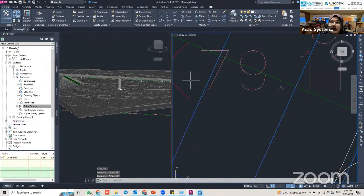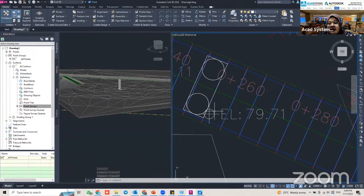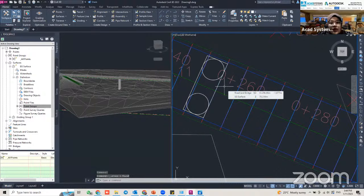So if you find this method too many steps to add the structure, I recommend to you to export this project to Revit and add the structure column and foundation in Revit. So that I find that way is a more easier. Okay. So that's it for our lesson today. So is there any question you want to ask me?